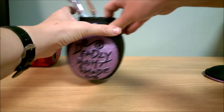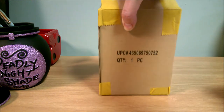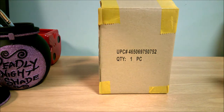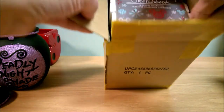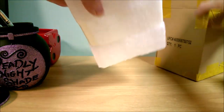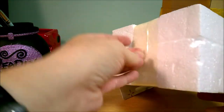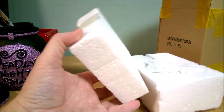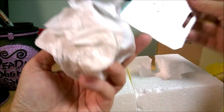And next I have some ornaments. I got these from a Disney store. Online Disney store, or Shop Disney, as they call it now. So these are sketchbook ornaments.